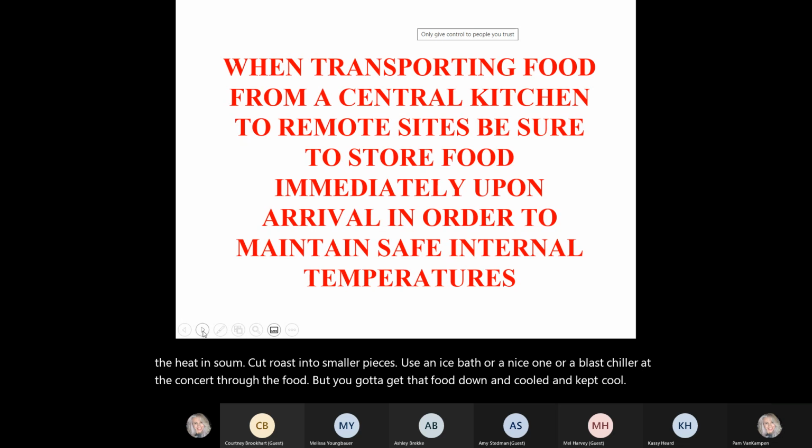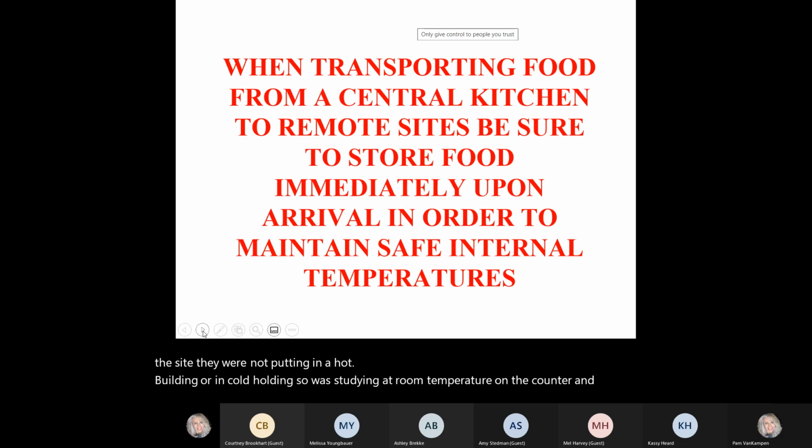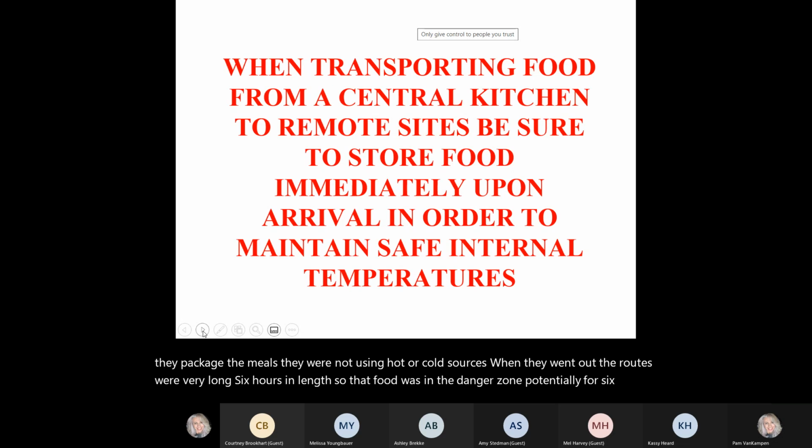Let's see where we're at now. We're going to be on page 15 in a second, but when transporting food from the kitchen to a remote site, be sure to store the food immediately when it arrives in order to maintain safe internal temperatures. We just found this at a site last week. One of our teammates went out and the food was fine. It was the right temperature when it left the caterer. When it got to the site, they were not putting it in hot holding or in cold holding, so it was sitting at room temperature on the counter. And when they packaged the meals, they were not using hot or cold sources. The routes were very long, 6 hours in length, so that food was in the danger zone potentially for 6 or more hours.